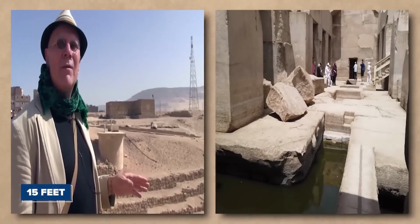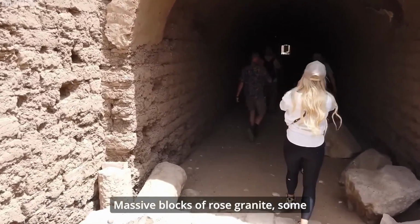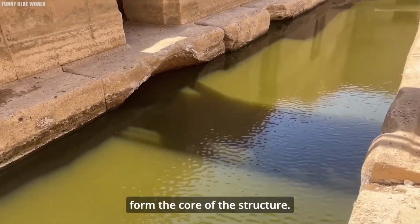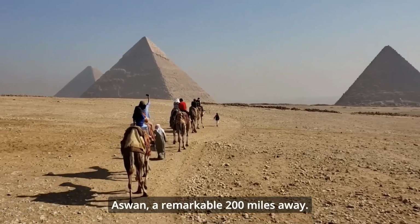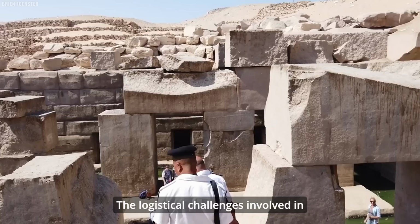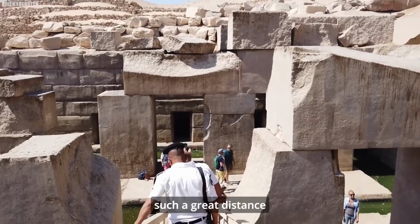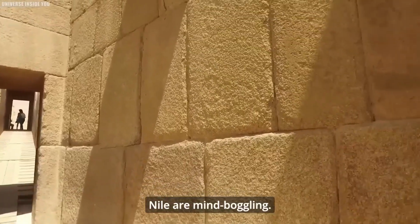The sheer scale of the Osirion is truly breathtaking. Massive blocks of rose granite, some weighing up to 100 tons, form the core of the structure. These colossal stones were quarried from Aswan, a remarkable 200 miles away. The logistical challenges involved in transporting these enormous blocks over such a great distance, and then placing them in a desert location miles from the Nile, are mind-boggling.